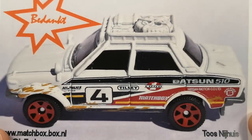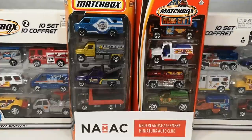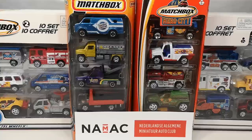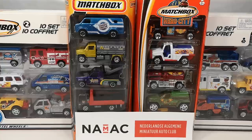And this is a Datsun 510, a 9-pack or 10-pack exclusive, and also came in black. So he was so kind to bring these to the event so that I don't have to pay for shipping. As I've said many times before, I hate paying for shipping. And since he has a table together with his wife, well, several tables at the Namak swap meet, whatever I order from the website, he can bring it to the event. And that's a sweet deal.